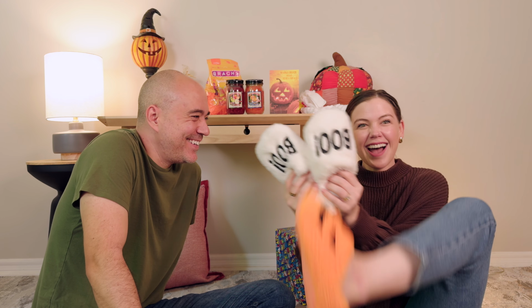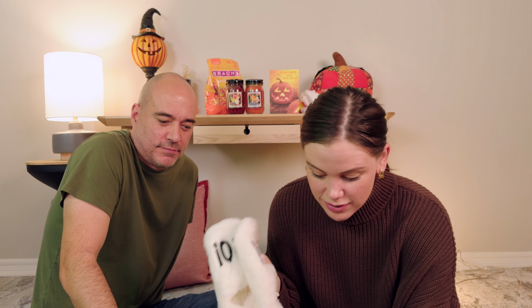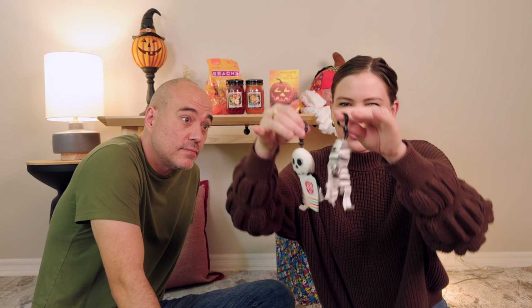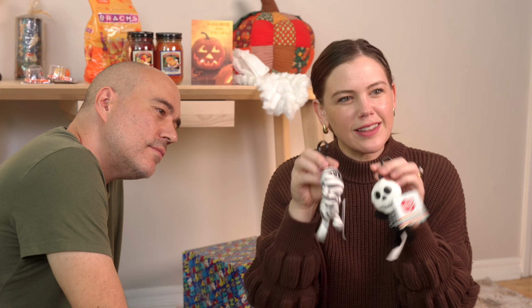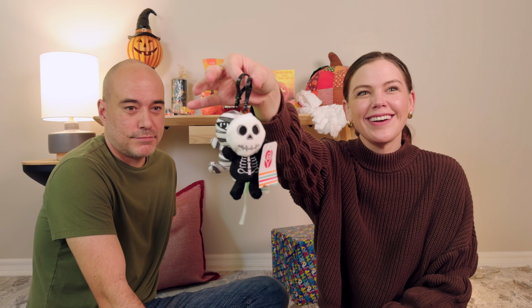Ooh, a set of boo slippers for you. Oh, all right. Look at these. These are so cute. These are gonna come in handy. I love these. What are these? These are just little things that you can put on keychains. I think these can just go on your purse or something. These are really cute. Very cute. Look at them. I can hear the cats in the other room. They know that they just got some toys.